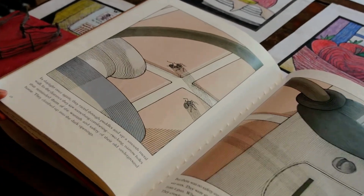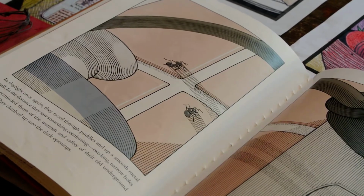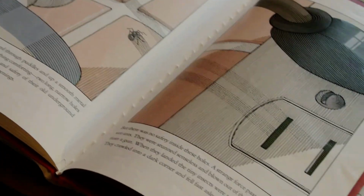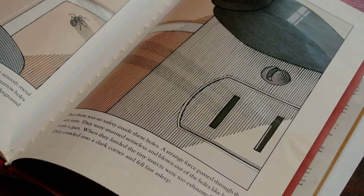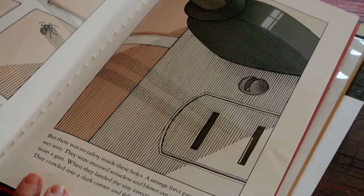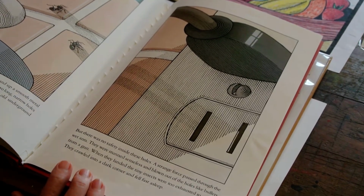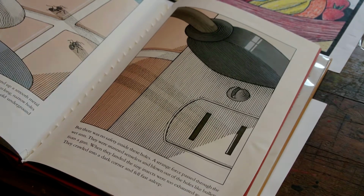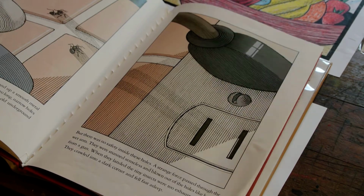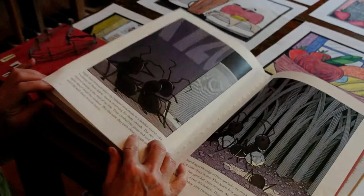In daylight once again, they raced through puddles and up a smooth, narrow wall, and in the distance they saw something comforting. Two long, narrow holes that reminded them of the warmth and safety of their old underground home. They climbed into the dark openings. But there was no safety in these holes. A strange force passed through the wet ants. They were stunned senseless and blown out of the holes like bullets from a gun. When they landed, the tiny insects were too exhausted to go on. They crawled into a dark corner and fell asleep.